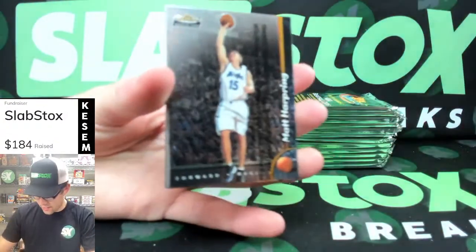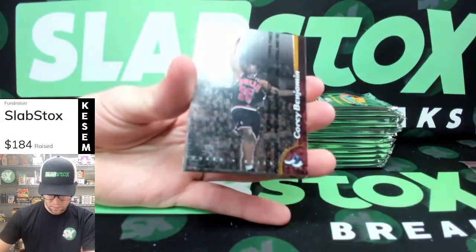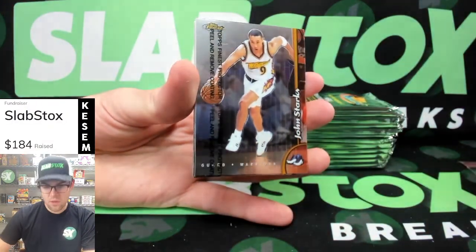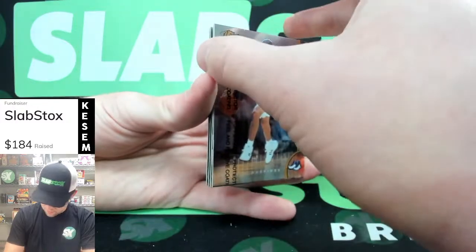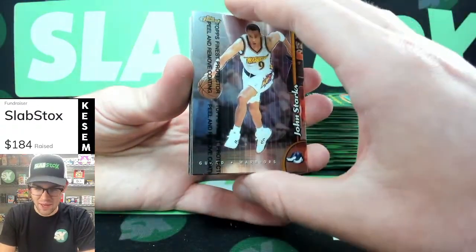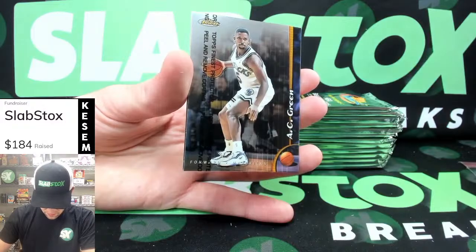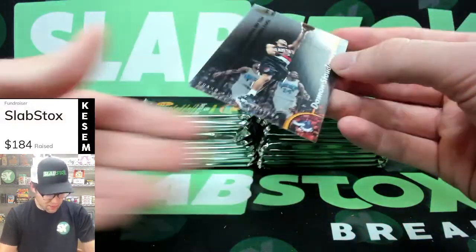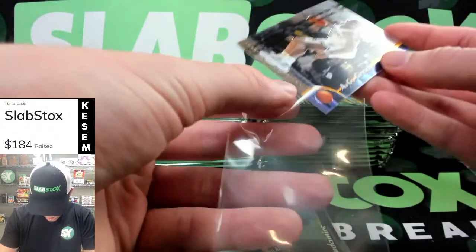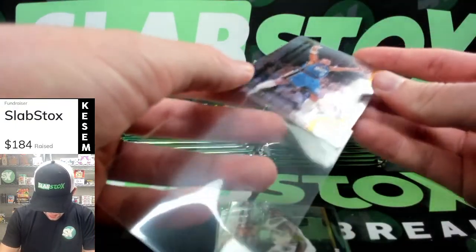First card is the rookie card again. Matt Harping. Good, the focus is there. Corey Benjamin, rookie card. John Starks for the Warriors there. Yo, this is dope. The little shoes in the bottom right corner is pretty cool. I never noticed that, but I wish that they had the actual shoes that they were wearing. That'd be even cooler. I guess there's a basketball there on that one. Jerome Williams, AC Green, and Damon Stoudemire. The base cards look nice in this set. I don't think that there's an MJ base in this set, unless I'm completely mistaken.